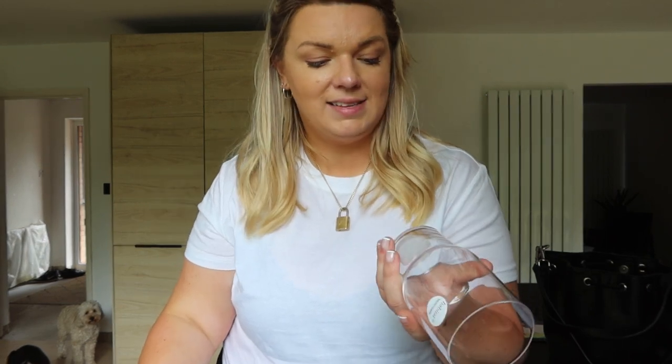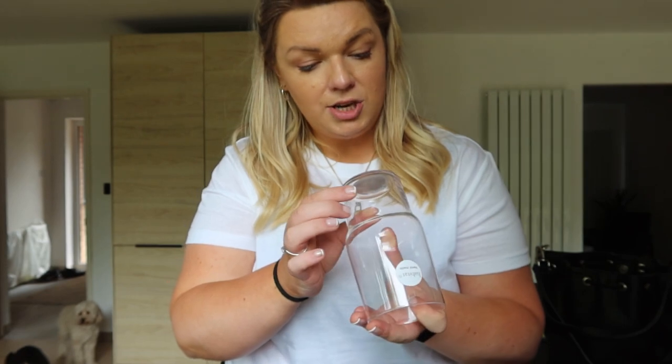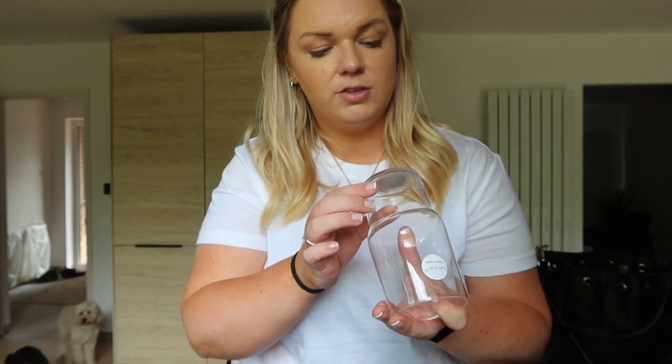They're from Habitat. It says they're handmade. I didn't check to see if you could put these in the dishwasher. Yes, you can. Dishwasher safe. Thank God, because I am not hand washing glasses. Anyway, those were originally £4 each, but they had them on offer for £3 each, so I picked up 8 of them.